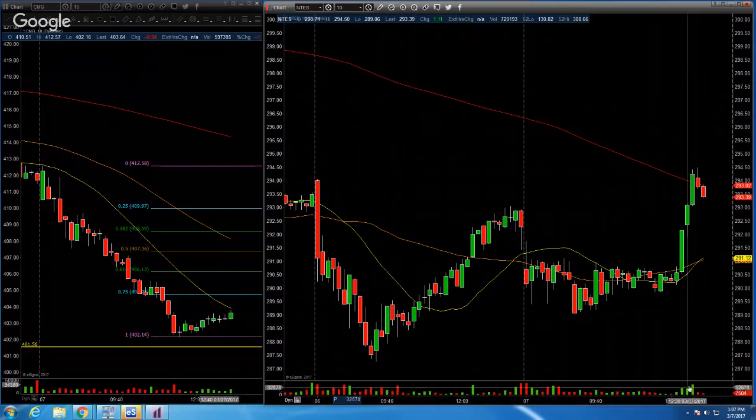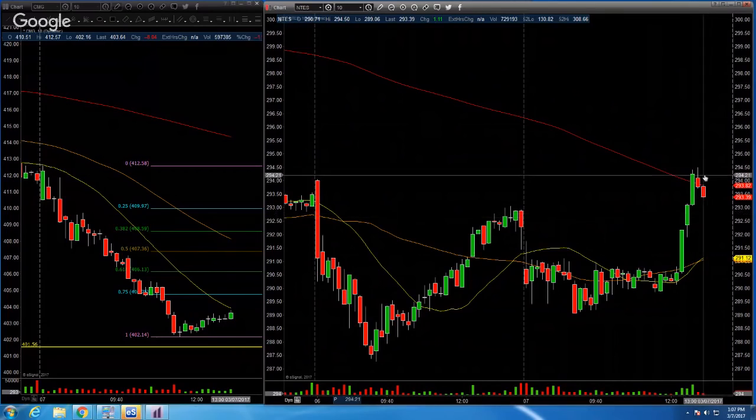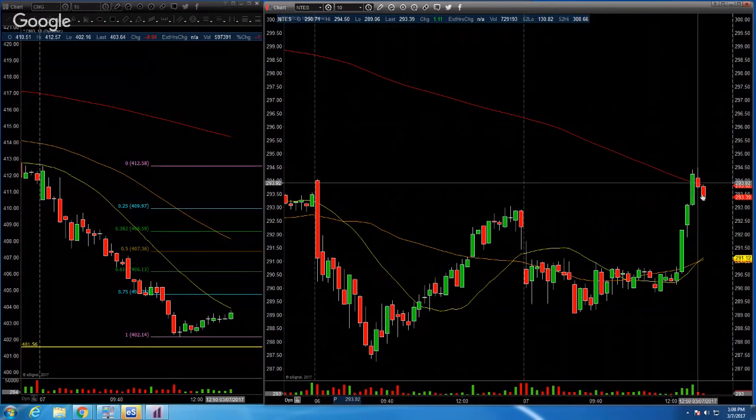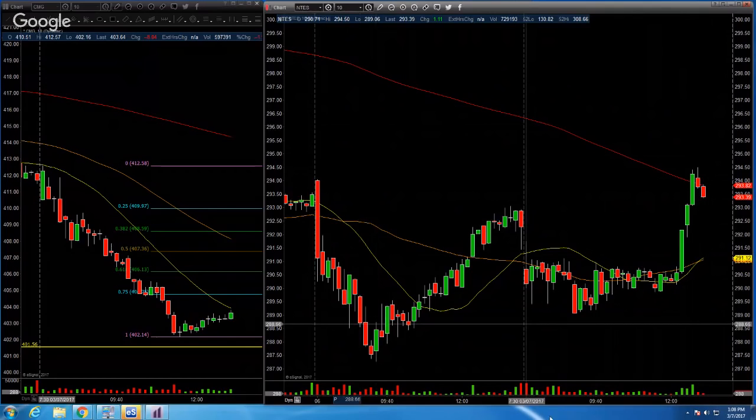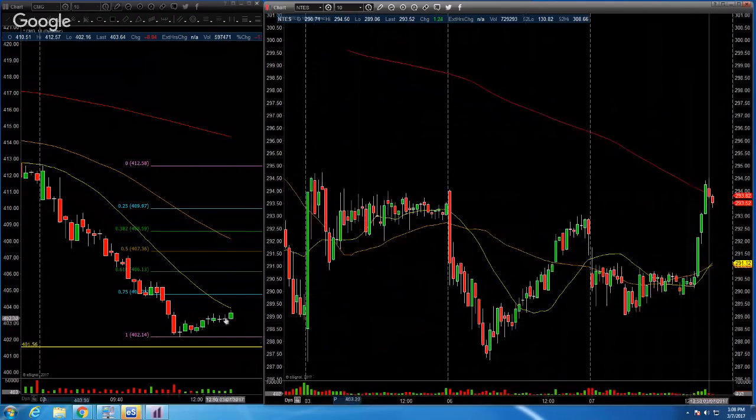Something came out here. I don't know what it was, but look at that, right to big resistance, boom, pulls back. If it does not close above, it closed above there. I want to see follow through. No follow through, right back down. That's the crap we're looking for. Just like Chipotle, this is just being a little pig over here.